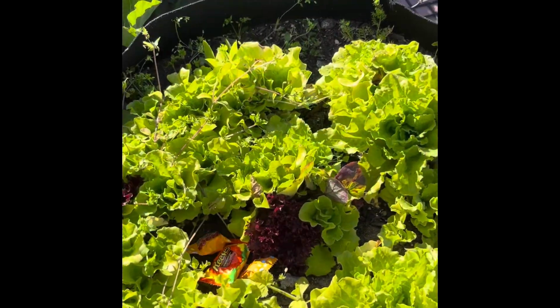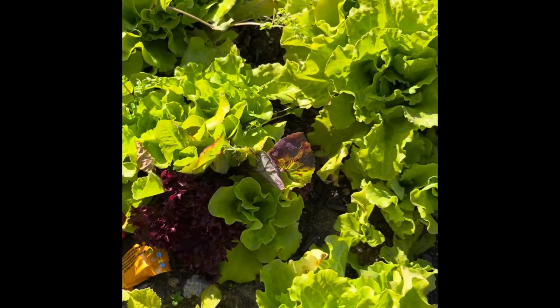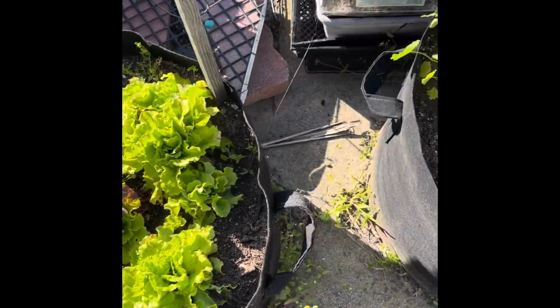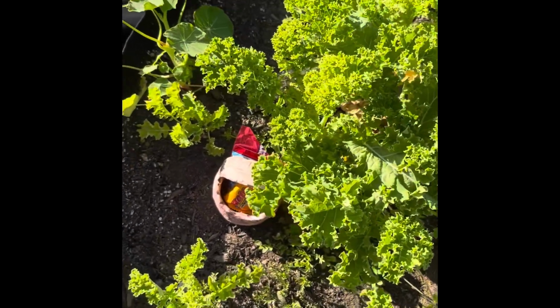Here's a quick look at the lettuce. And then we have our kale over here. We've been using this quite a bit already.